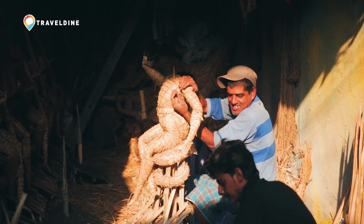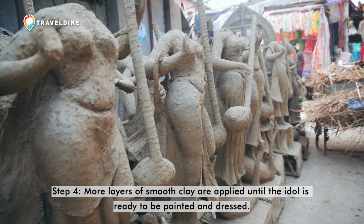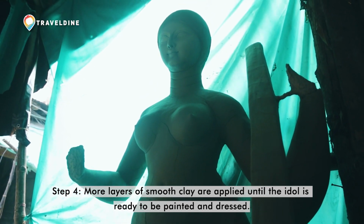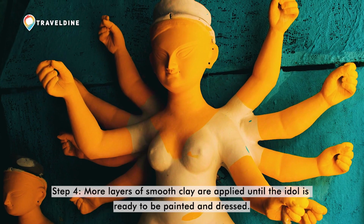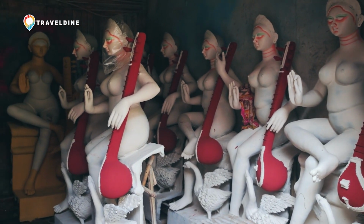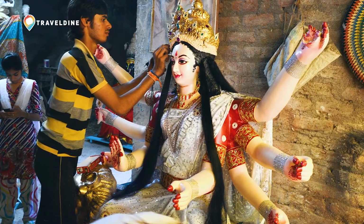After the rough layer of clay dries, then they add another layer or another couple of layers of really smooth clay that doesn't have any of the rice husks in it. Then they let that dry, and after that is when they can paint it and put everything else on it. So it's in the smooth mud stage that they put the face and the hands and everything on. So this is one example.